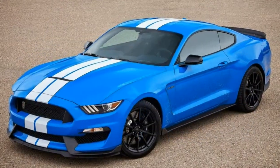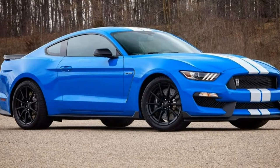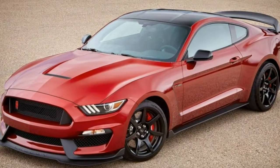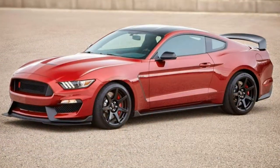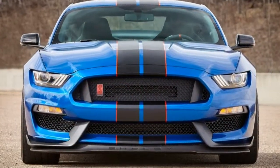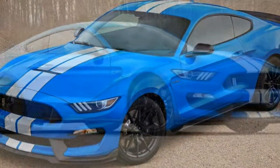Comfort. Just as impressive as the 5.2-liter V8 is the comfort and degree of refinement of the GT350. Over a range of road surfaces, the Shelby remains composed and predictable and gives the driver lots of confidence. The car is well within its rights to be a lot worse while still getting away with it.